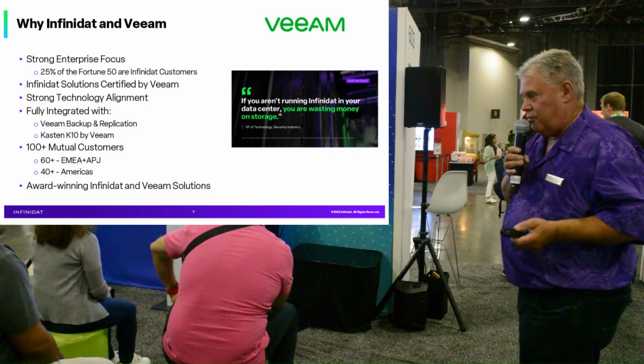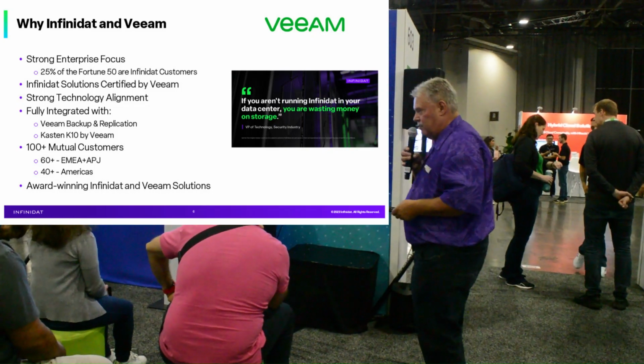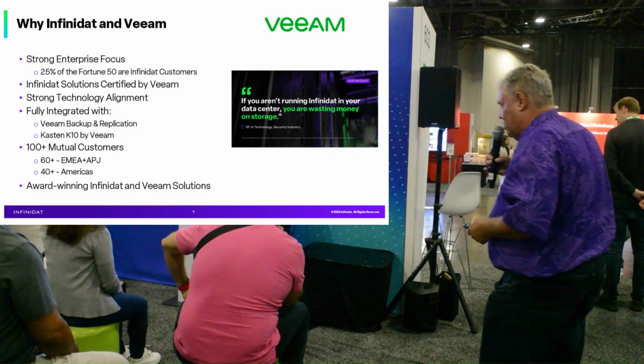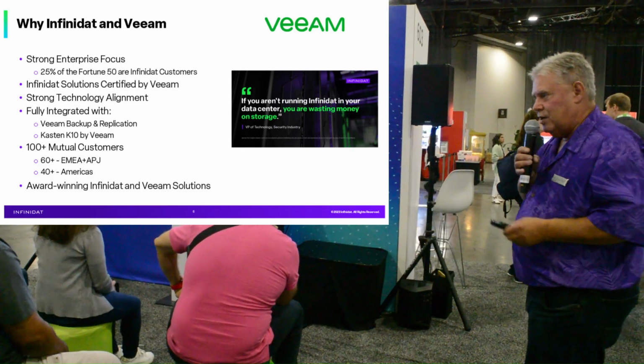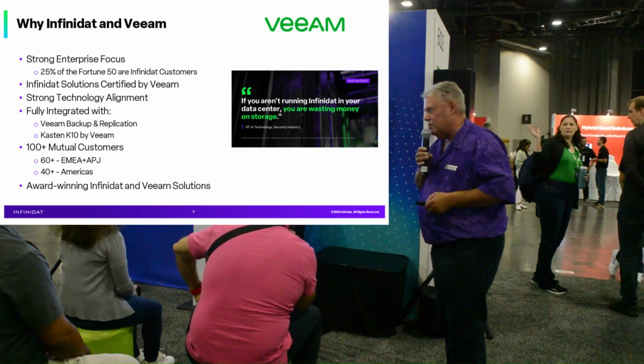And of course, both Infinidat and Veeam are award-winning solutions. Veeam, of course, just was a leader in the Gartner Magic Quadrant for backup again. And as I said, we've been a leader in the Gartner Magic Quadrant for the last 5 years, even though we're the only small company that's a leader in the primary storage Magic Quadrant.